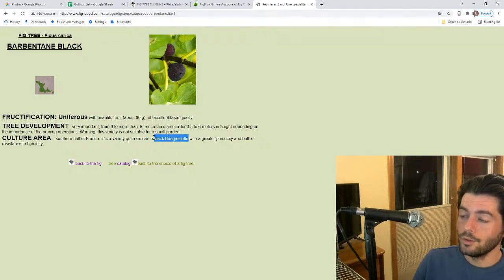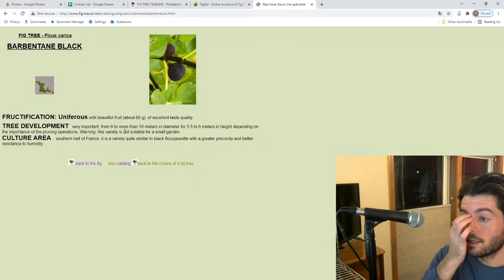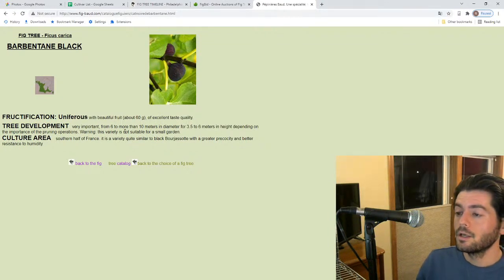So you would think, of course, there's going to be very similar figs to that. It's going to be all over Europe. It's going to be all over the United States. And there's going to be many, many names for the same thing. Noir de Barbantane basically is the same thing. He says it here. It's very similar, greater precocity, and better resistance to humidity. So far, I don't know if that's the truth.